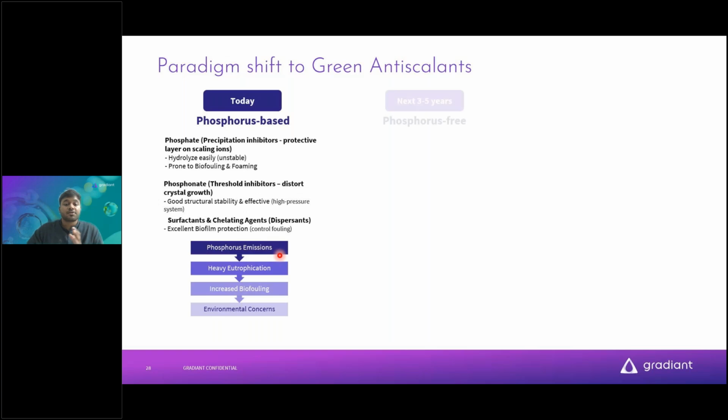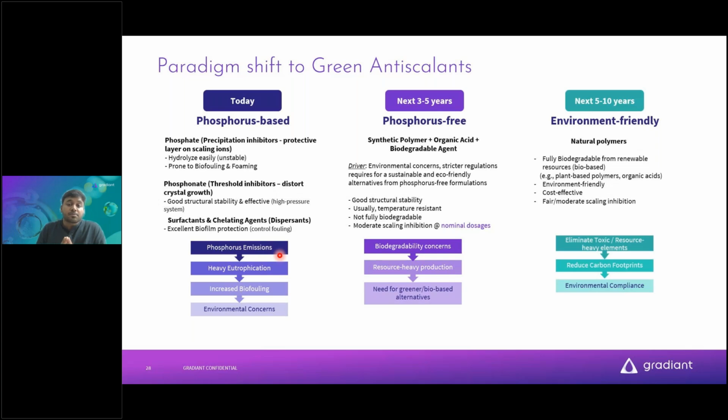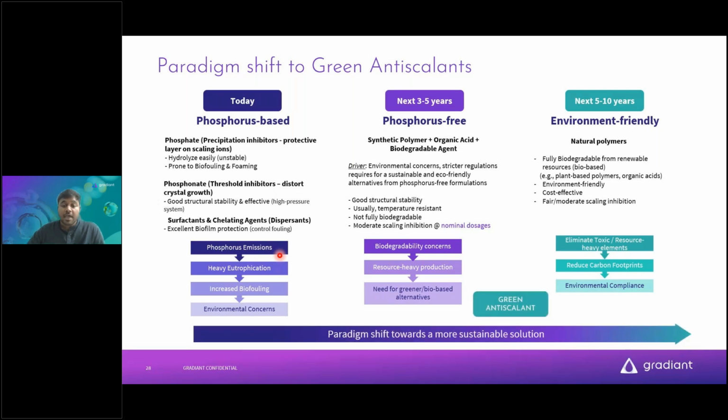So we are moving towards a phosphorus free formulation. The market is moving towards formulations which are not phosphorus based, but use synthetic polymers along with organic acids and biodegradable agents. But still, these don't fully solve the problem. So the next shift we expect in the next 5 to 10 years is completely bio-based polymers. These are environmental friendly and completely eliminate the toxic or resource heavy elements part. So this is the paradigm shift that's going on. And Gradient today has commercialized a lot of products in this phosphorus-free zone, and we are in the R&D of testing this bio-based polymer in this paradigm shift.